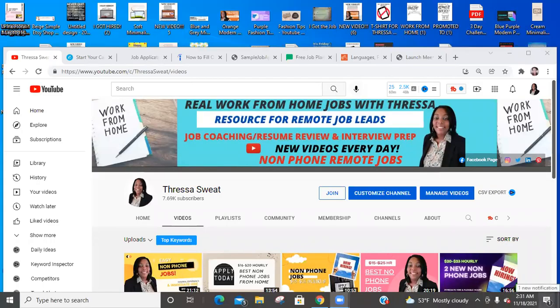Happy Friday, everyone. I am back with two non-phone work at home job leads. These two non-phone work at home job leads are data entry, and we're going to talk about how to fill out a job application and show you a sample job application that you can look at. And we're going to talk about my free job planner that I would like for you to have. And we're going to also talk about a platform where you can go to up your skills.